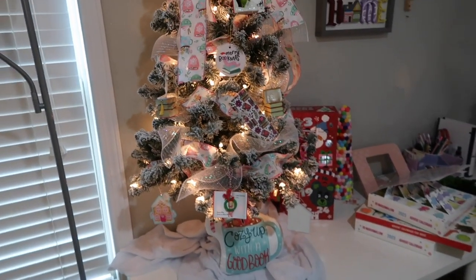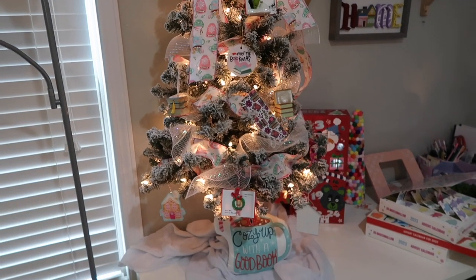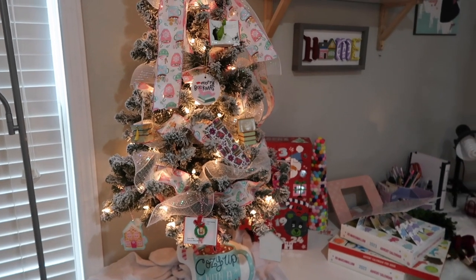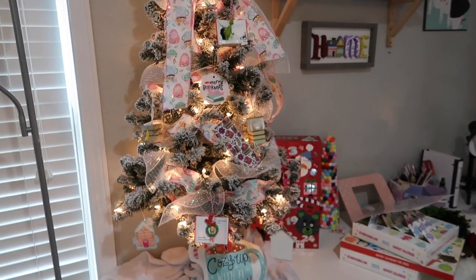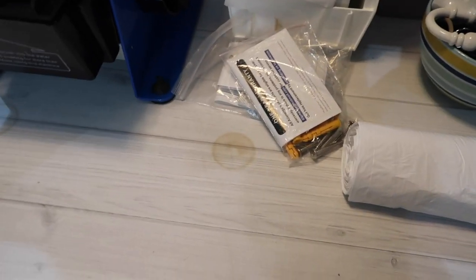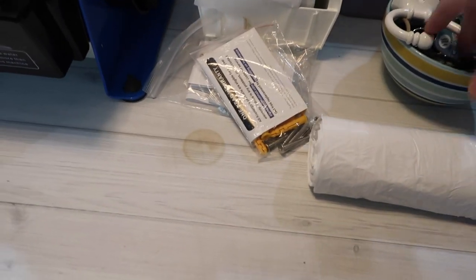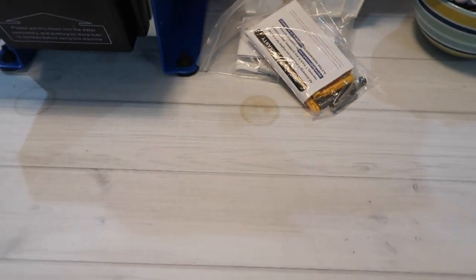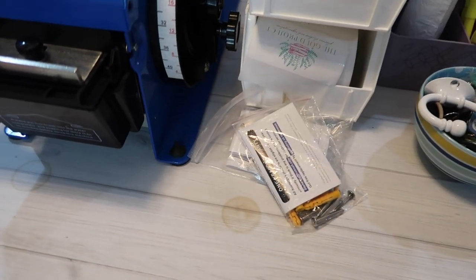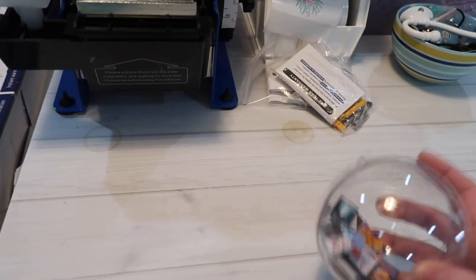Now, there's one ornament that is not on here, and that's what I'm going to talk about next before we get to all of my books that I've read in 2023 and want to read in 2024. Okay, you guys, this ornament is not completely finished, but I wanted to talk about it. I need to get some ribbon for the top, and I'm going to explain how I've created this. I got this idea online.